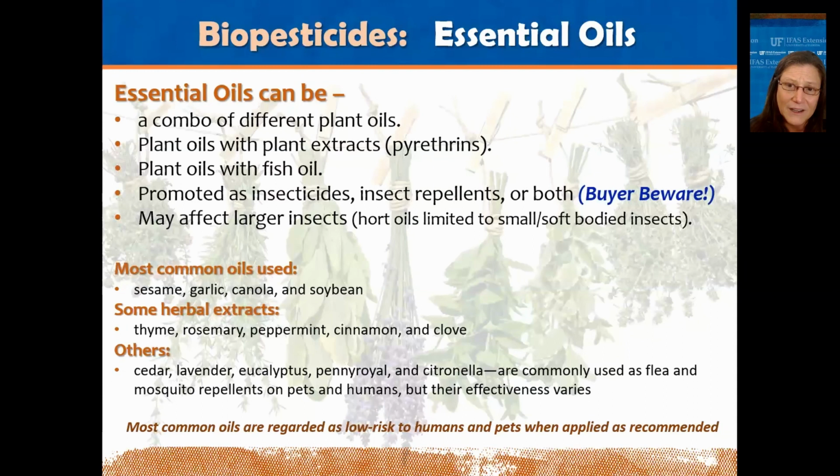An example of this is using a cockroach product against a flea, right? They're two completely different insects. They require two completely different types of treatment and products. So make sure you're reading the label and that pest insect is on that label. But some of the most common oils used in these essential oils are sesame, garlic, canola, and soybean oil. Some of those herbal extracts are thyme, rosemary, cinnamon, and clove, which are really popular.